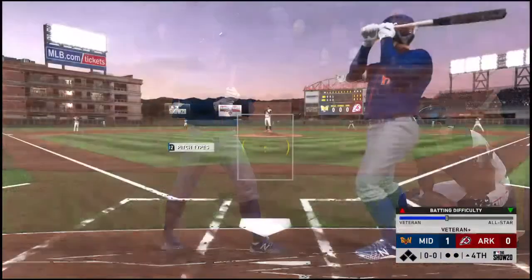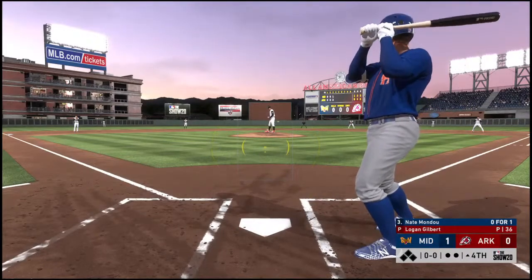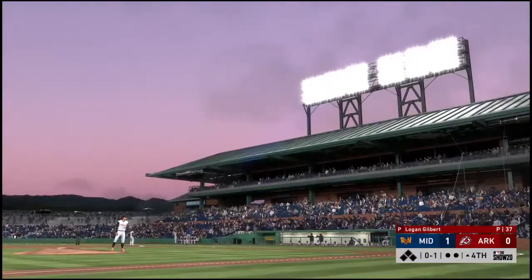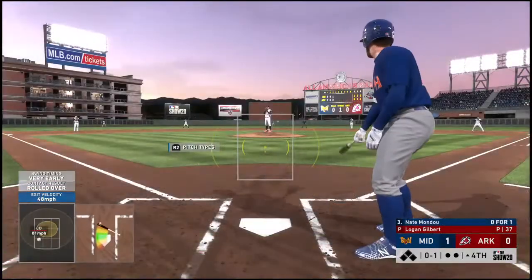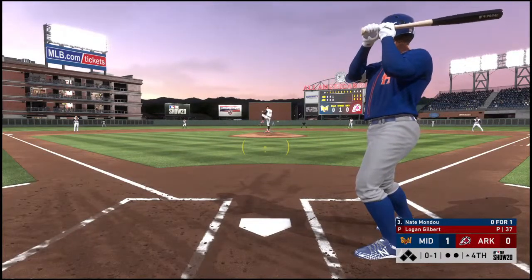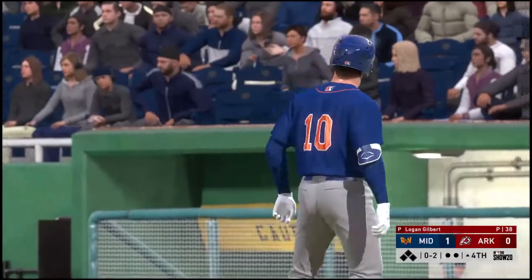Digging in, Nate Mondou, leading off for Midland. The third baseman went down on strikes in his first at-bat. Mondou. And now a pitch on the way. Into the windup. Here comes the 0-1. Hit down the line at first, but this will wind up a foul ball, strike 2.